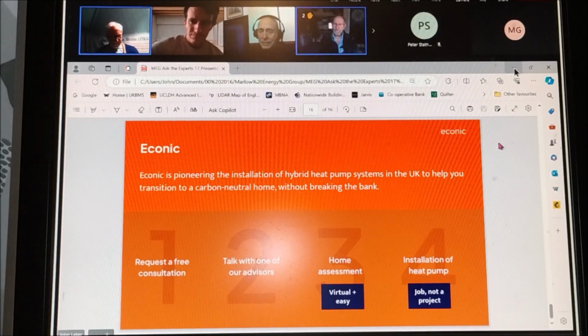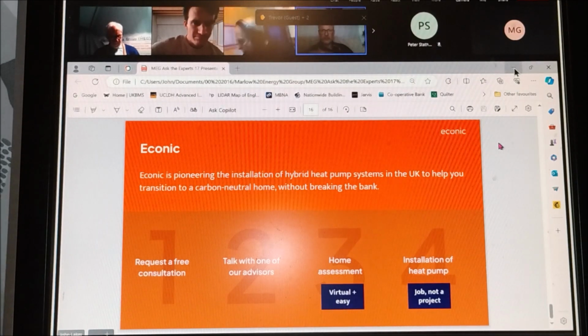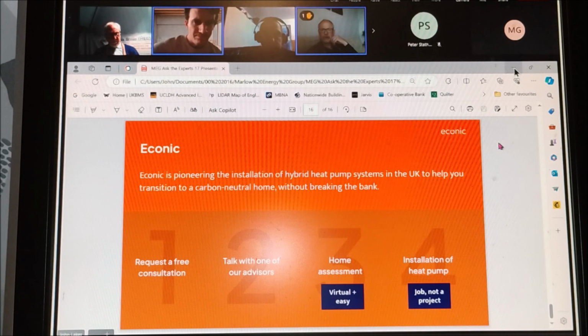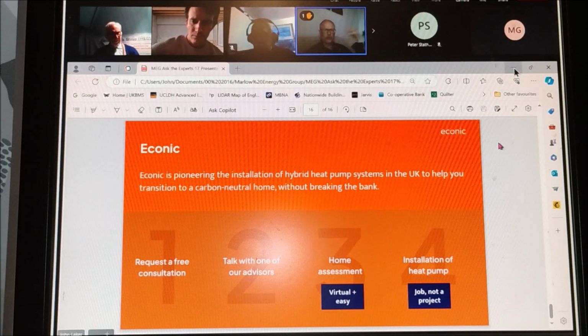Okay, Nick, second question from you. Can you talk a bit about, you've explained that in principle the idea of a hybrid as far as space heating goes is that if it gets very cold, the gas boiler takes over. What is the trigger? How does that work? How is it controllable or set according to temperature? Can you talk us through that?